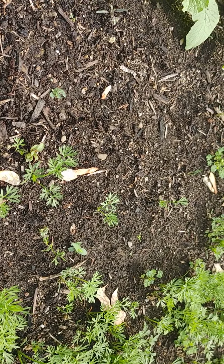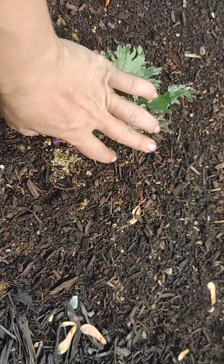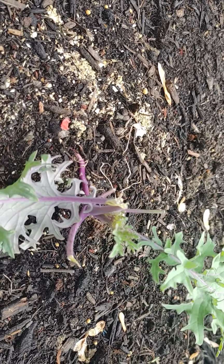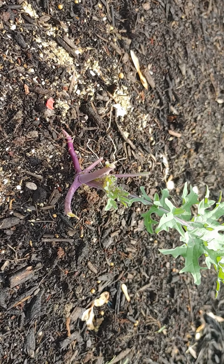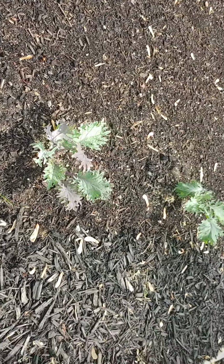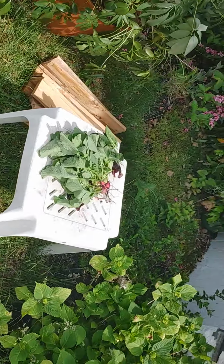But I just thought I'd give you guys a little bit of an update. The kale's coming along. I haven't wanted to harvest any of it yet. I was still trying to give it a little bit more of a chance. The rabbits have been harvesting this one for me. I mean, see the damage? They didn't even take that one. I must have scared it off. But one more look at the harvest.